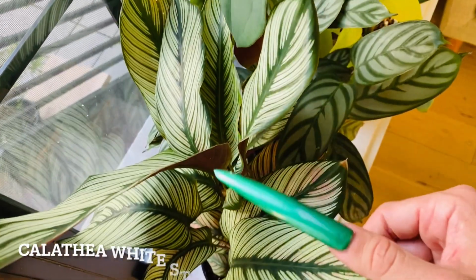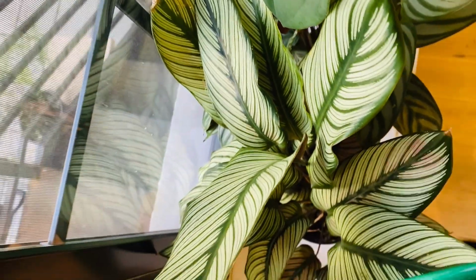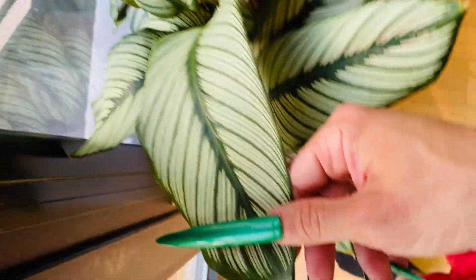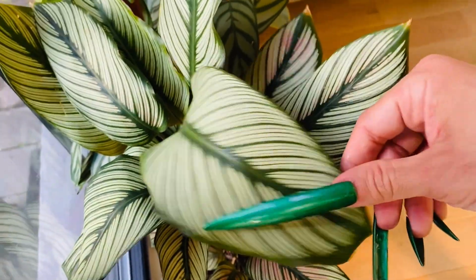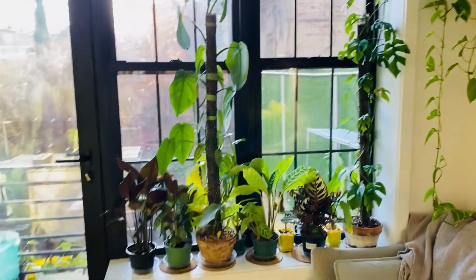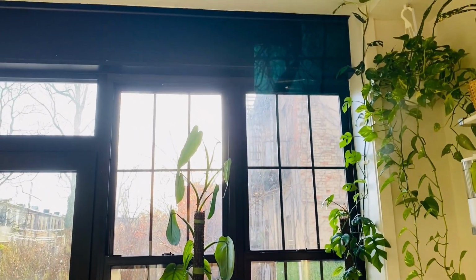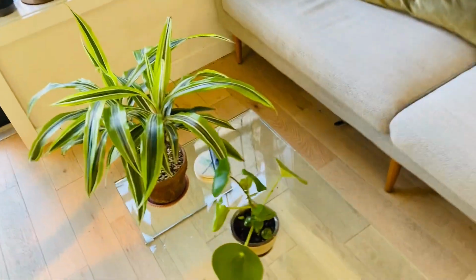And next to her, we have this Calathea White Star looking gorge. I mean, get into that pattern. It's beautiful. Like, ooh, my socks. It is so pretty. And I'm not even mad at the back of the leaves. Looking gorge. And that's the window. So one last look at the window. Girls reaching for the moon. I live, I love.